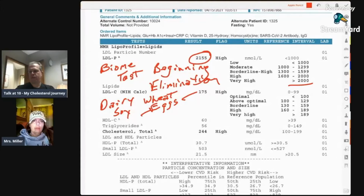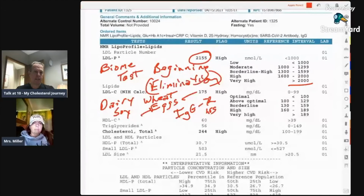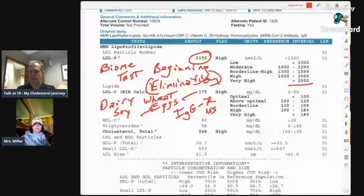What you're looking for when you do an elimination diet is you are trying to gauge an IgG response, which can go from almost immediate up to 72 hours later. And so we've pulled all of this out for about 2 weeks. Now, had I been smart, I would have done this right at the beginning of my elimination diet, but I just wasn't even thinking about it.